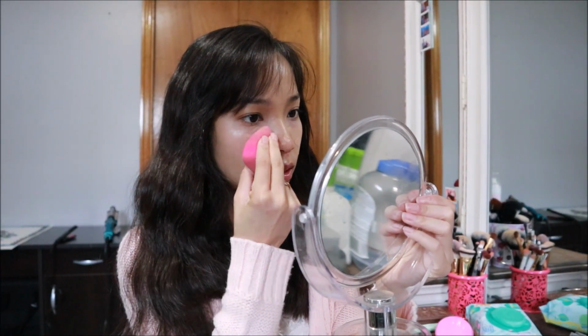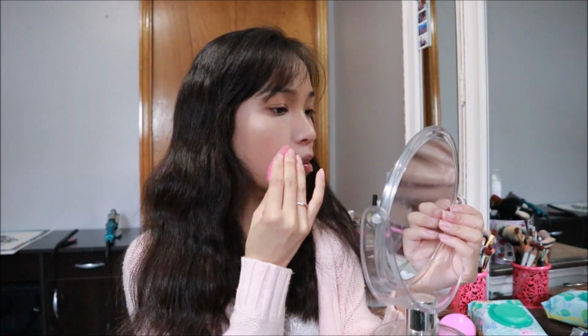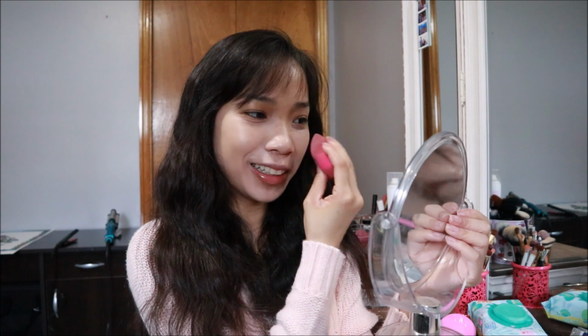I'm going to be using a BB cream that is a shade too light for me, because with Korean makeup, that's what they like. With the sponge, I'm just going to blend it out. I'm using a BB cream because this will give me a more natural effect than a foundation, and this is dewier than most of the foundations I have.